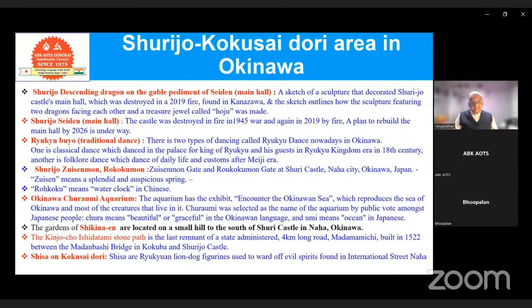One is classical dance, which was danced in the palace for the king of Ryukyu. Ryukyu was a kingdom. There was a king and his guests in the Ryukyu kingdom area in the 18th century. Another is the folklore dance, which depicts daily life and the customs of the Meiji era.